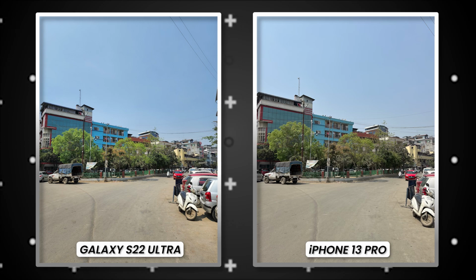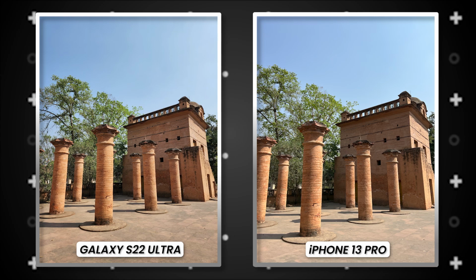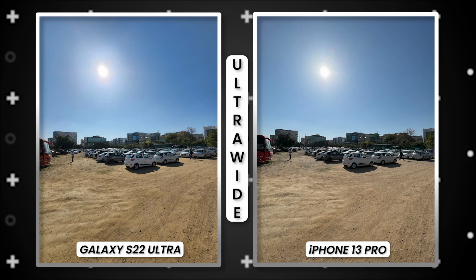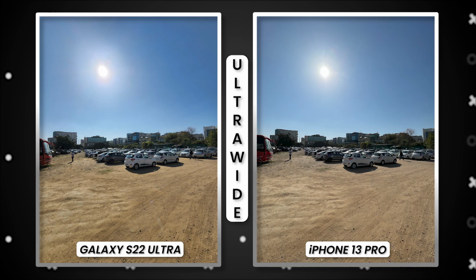By the way, some of these characteristics are carried over from the primary camera to the ultra-wide cameras of these phones as well. So this photo taken from the ultra-wide lens is again two of the best results you can get from any smartphone in the market, but side by side I really felt Samsung time and again does a much better job of balancing the exposure in an image.